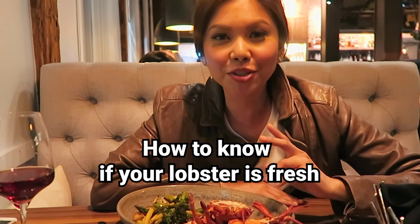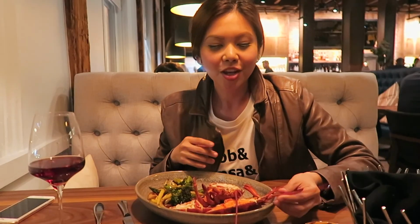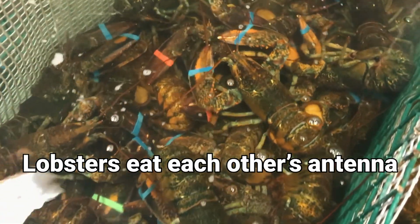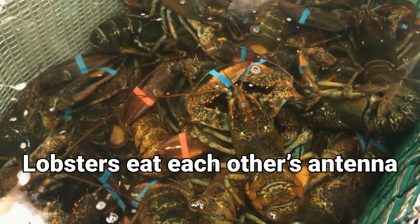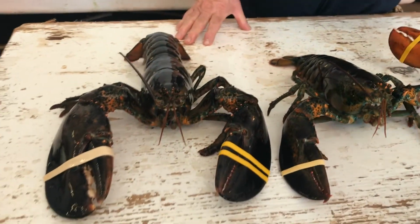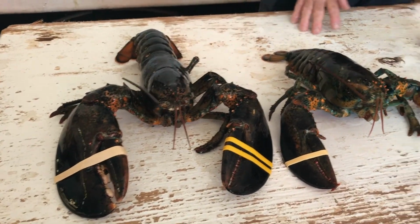So I learned something today on how to know if your lobster is fresh. When you're choosing your lobster, or when you see your dish, make sure it has a long antenna. Lobsters inside an aquarium tend to eat each other's antennas. So if they've been in there for quite a while, the antenna has shortened by quite a lot. Even if it's still alive, it's not as fresh because it's been there for quite a while.